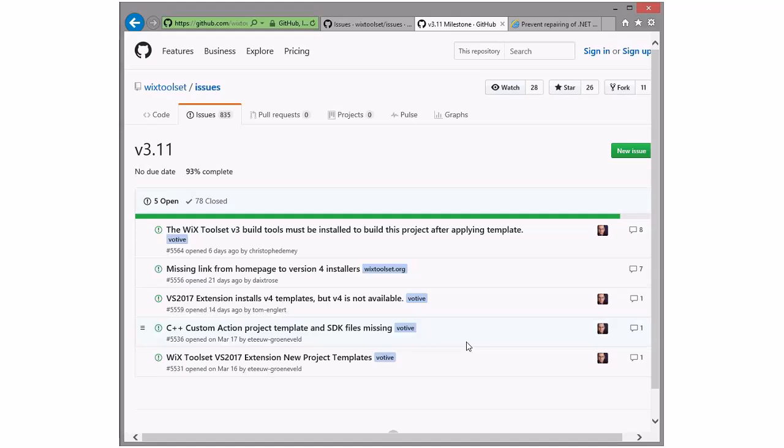So we can continue to tweak the templates and generally make them better, independent of the core toolset. So all of these will be going away this week. And I expect they're all very small changes to the core toolset for the final release, if any.